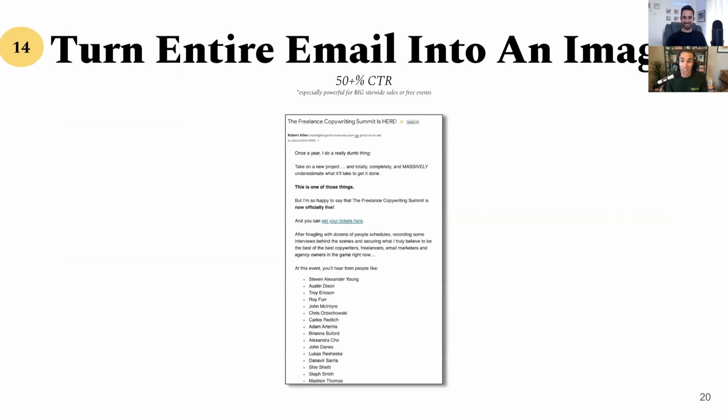So number 14, turn your entire email into an image. Now, this is a weird one, but it's kind of something that I like to do. Not all the time because you want to use this very sparingly, but what I'll do is I'll actually load the email in Klaviyo or MailChimp, and I'll screenshot the whole email to where if anyone just taps on it with their thumb or just clicks anywhere on the thing, they go to the outcome page that I wanted them to.